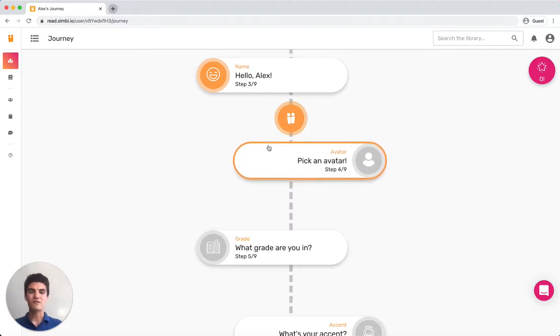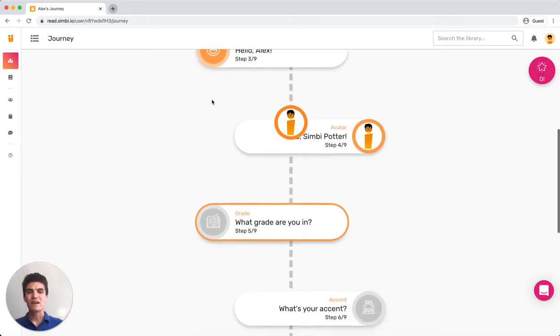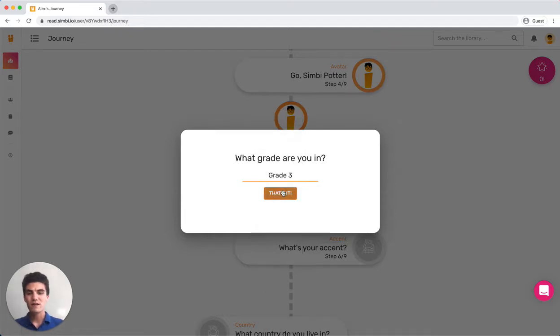The next step is the most exciting one. They actually get to choose their avatar. So in this case, I'll go with Simbi Potter to get started. And as they earn more Simbi stars and points for reading stories on the platform, they'll unlock more and more avatars as they go. In this case, we're also selecting what grade the learner is in. We can say that I'm in grade 3.